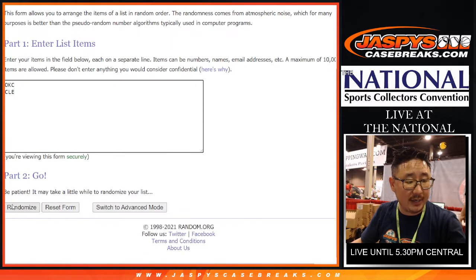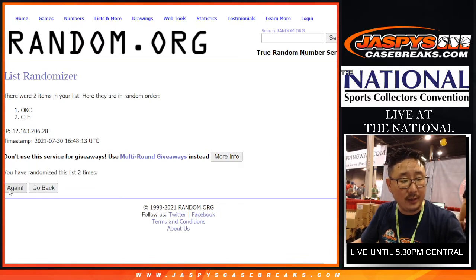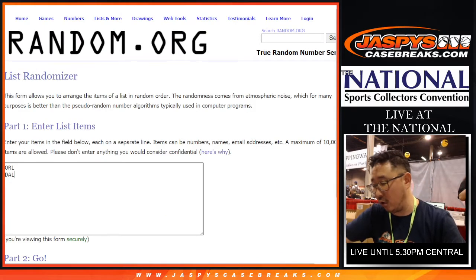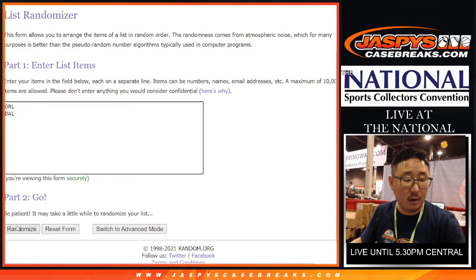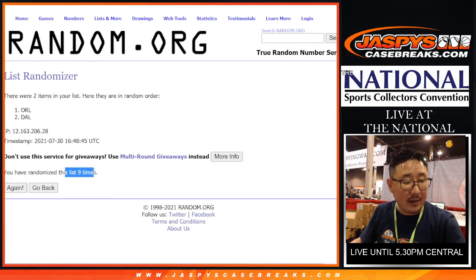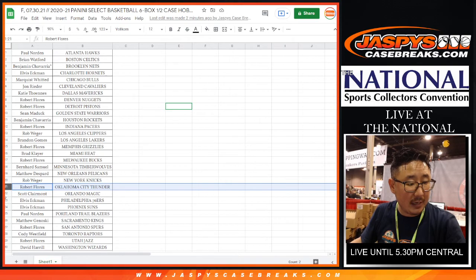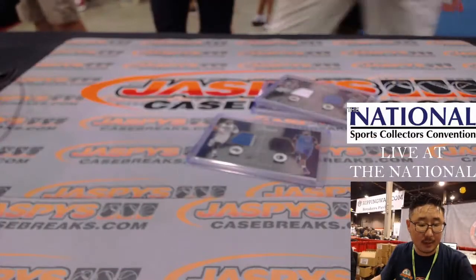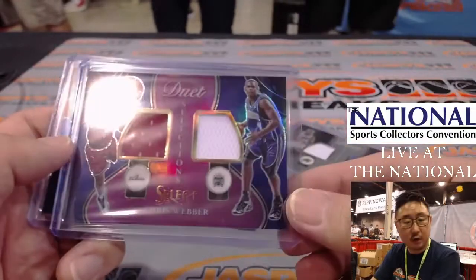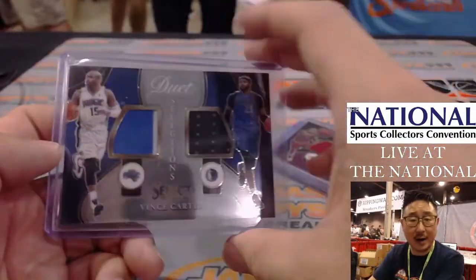Nine times for these two. One, the Shawn Kemp, two, three, four, five, six, seven, eight, and ninth and final time. OKC will get that one. That'll be for Robert Flores and the Thunder. A four and a five, nine times for the Vince Carter. One, two, three, four, five, six, seven, eight, and ninth and final time. After nine goes to Orlando, and that is going to be for Scott Claremont. All right, there you go. We've got Shawn Kemp, Chris Webber right there, and the Vince Carter dual relic.